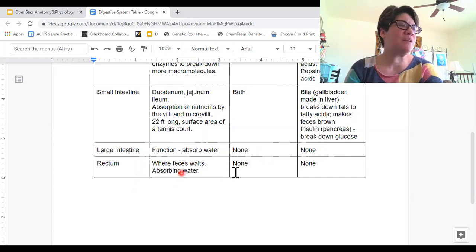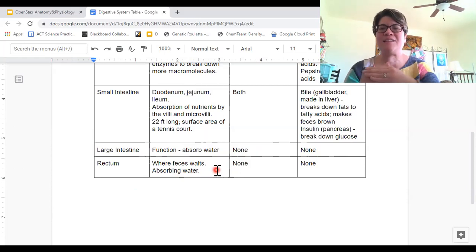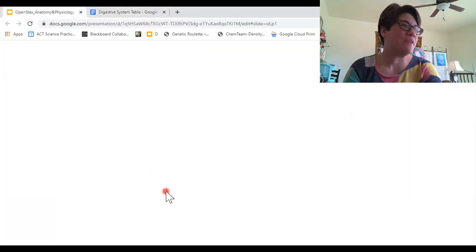And then in the rectum, that's where the feces kind of waits, and it's still absorbing water. And that's when you feel that urge to go to the bathroom, you have feces there waiting, and it keeps getting stacked up as things go. And if you wait too long, it'll absorb too much water and get really hard and compacted, and that can be pretty painful. So try to avoid that.